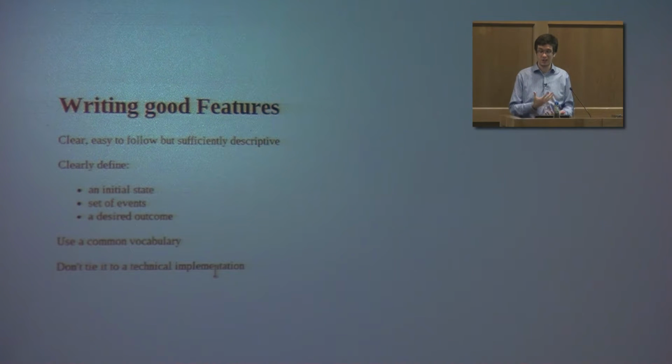It's also a very good idea, when you're writing all these features, to remember they'll have a certain amount of business jargon in them, but try not to go too crazy on it. You want to be able to give this to someone else and have them read it and have a rough understanding of what's going on. You also want to not make any assumptions. So clearly define your initial state for every scenario, clearly define the set of events that are going to happen, and then clearly define a desired outcome.